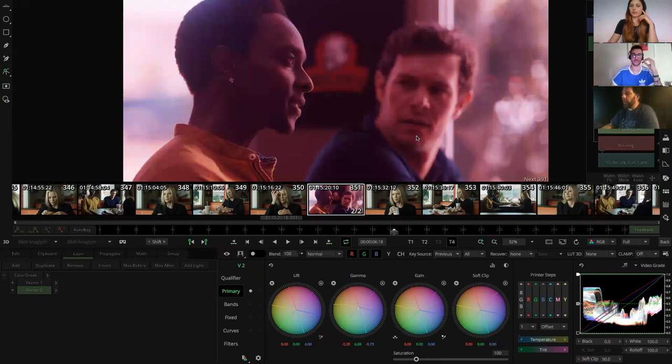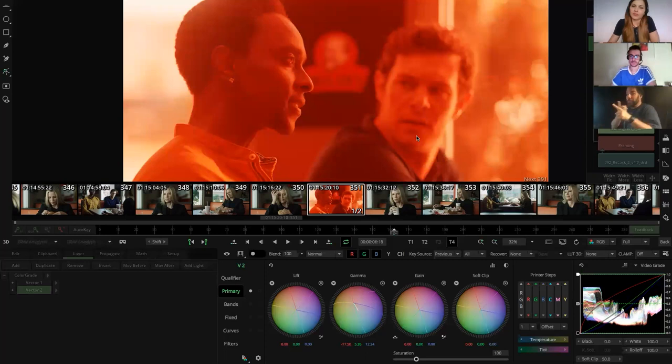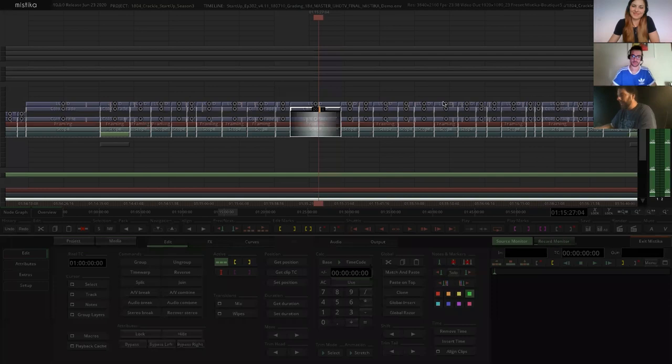You know, that's great when you're working with one shot. What happens when you're working with 740? You know what I mean? That's the one thing that makes it difficult.